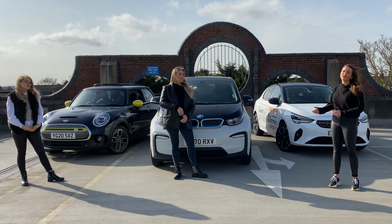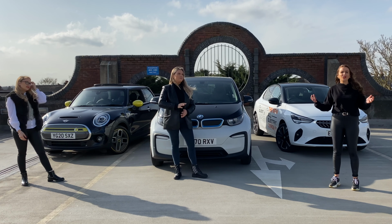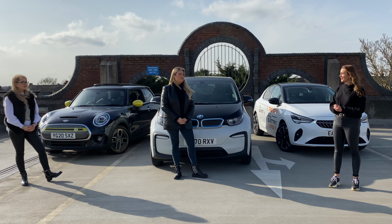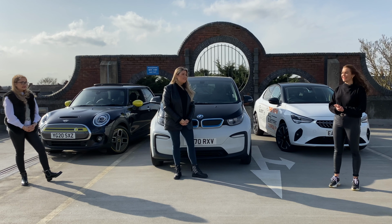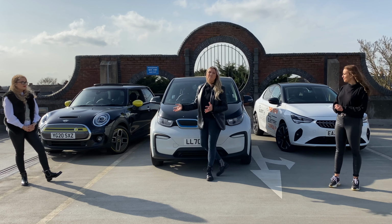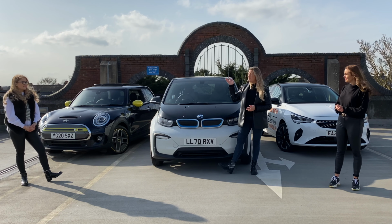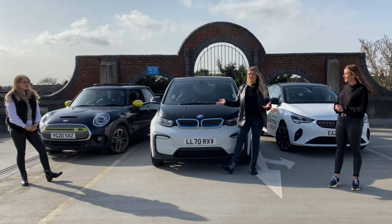And the Vauxhall Corsa has got to take the winner on this. It's such a good all-rounder. The only problem is, it is a Vauxhall Corsa and it is £30,000. The BMW might be a premium price, but it's such premium quality. The Mini might be the cheapest, but as an electric car driver, it's just not practical.